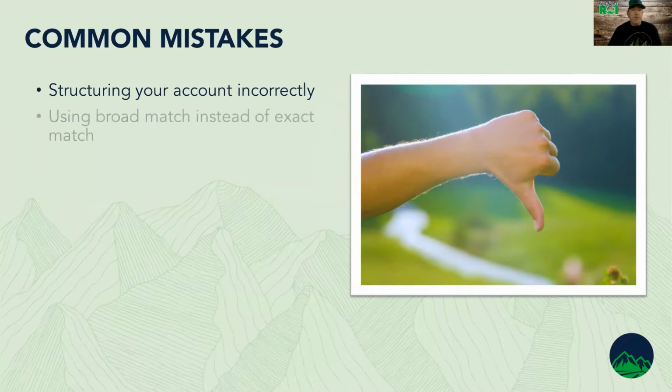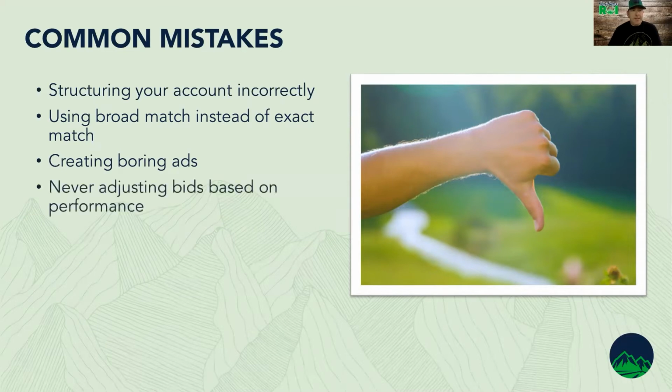Incorrect structuring error is a problem. Using a broad match instead of exact match, so going too wide with what you're trying to target. Creating boring ads. No one wants to be bored, including the person creating the ad. Never adjusting bids based on performance, so just setting it and forgetting.